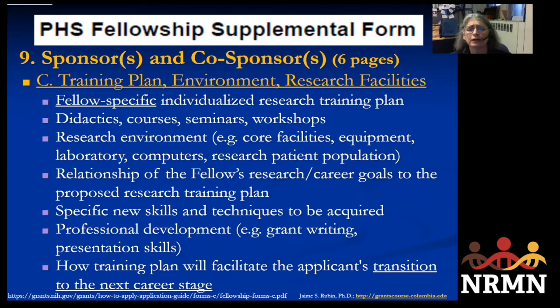And then the research training environment that's specific to your needs. What core facilities are there? It's not just a general description of the core facilities, but the core facilities that you would use for your research project. What are the new skill sets and techniques that you're going to learn? It's all supposed to be about your needs, courses and seminars and so forth that will help you transition to the next career stage. And you can see that by completing these sections as I've described, you will be responding to the reviewer's criteria.